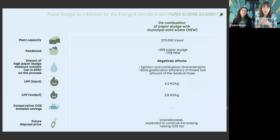From the energy feasibility point of view, in this case the material had an incoming lower heating value estimated at 6.3 megajoule per kilogram. Throughout the incineration process, the main product is steam. And then potentially, if we convert that steam into electricity, we end up degrading the energy potential. So we go from 6.3 to lower, and we downgrade the product.